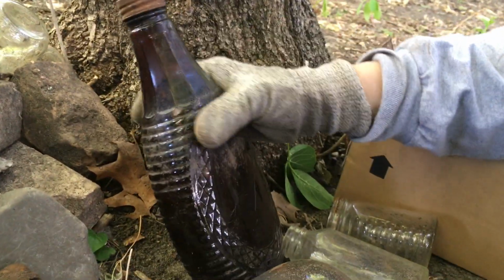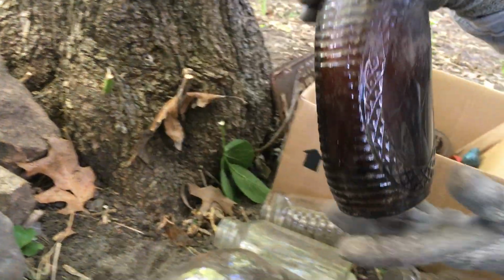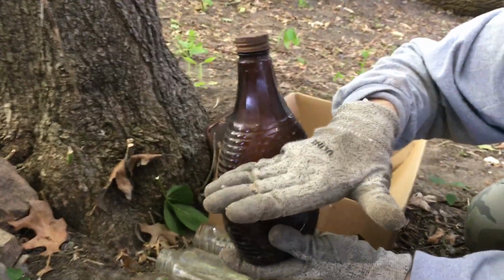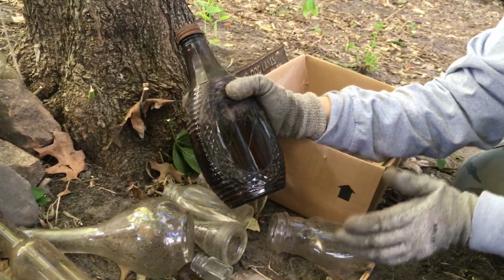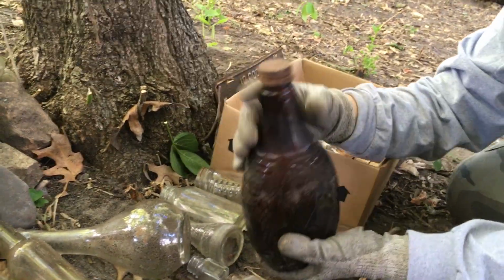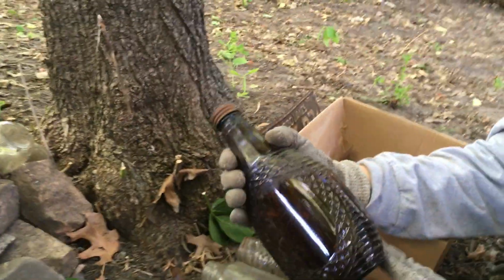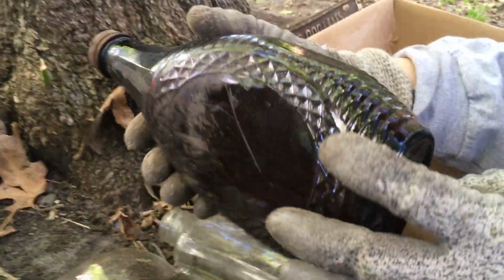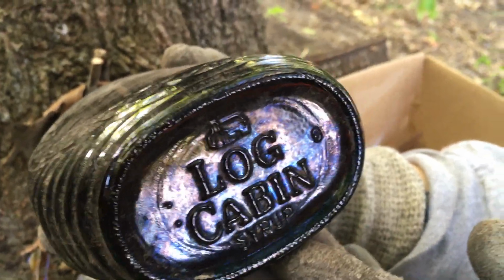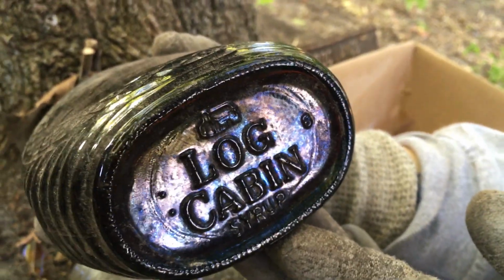This was a great find for me. It's in beautiful shape. It was buried in the ground up to here. And I thought, oh, please, please be whole. And I pulled it out. Still has the lid. Does anyone remember what this is? Show it on the bottom. I'll see if I can go in on there. Hold on. Got it? Yeah, Log Cabin syrup. There you go.